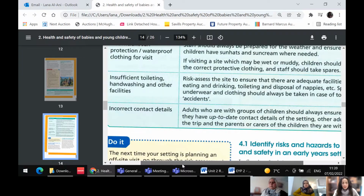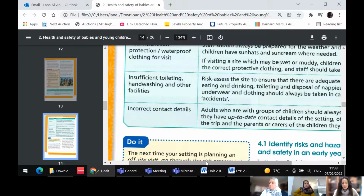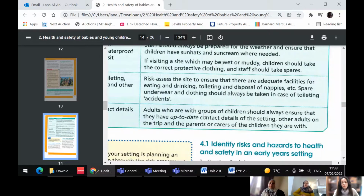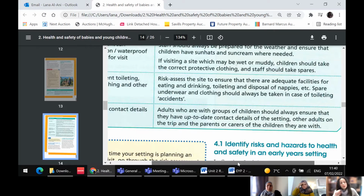And incorrect contact details, that's another danger. So adults who are with a group of children should always ensure that they have up-to-date contact details of the setting, other adults on the trip, and the parents or carers of the children. Why? Do we know why?